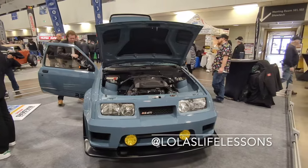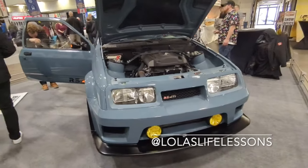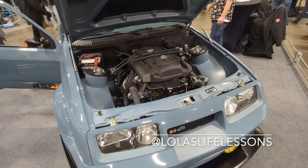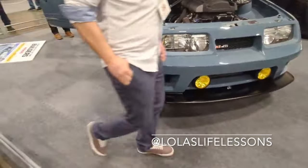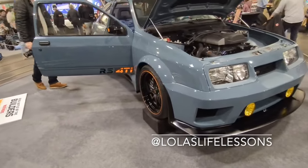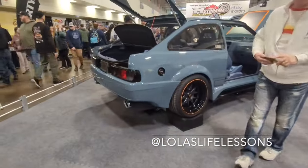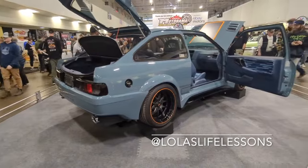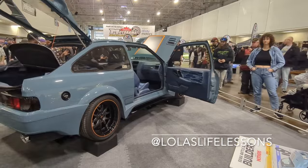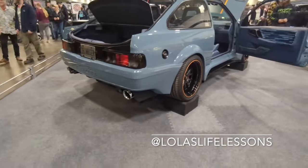Here's something you don't usually see in Canada anymore. It's a Merkur XR4Ti, I believe. Powered by a 2.3, which came factory, but this is a 2.3 out of a newer Mustang. And it's painted Area 51. The way it should have been built.